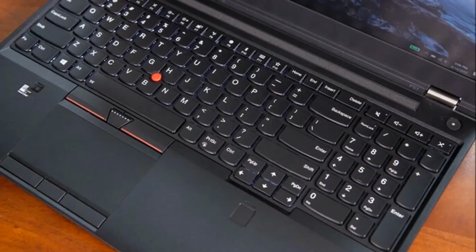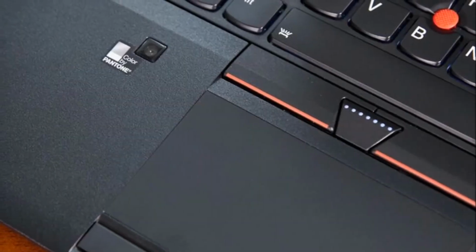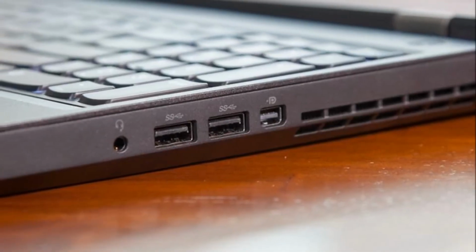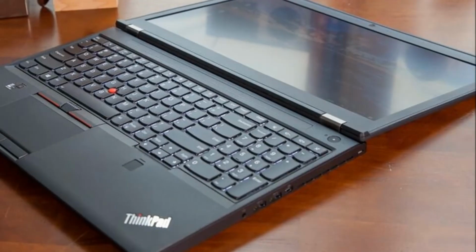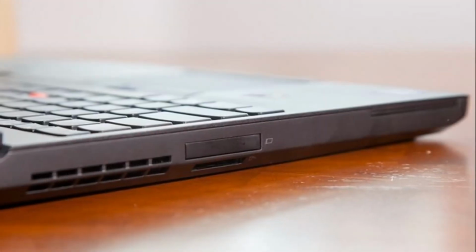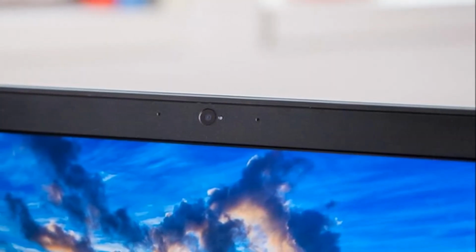When I shot an image under the fluorescent lights in my office, colors like the blue and gray stripes in my shirt appeared accurate, and there was a lot less visual noise than we see on most internal webcams. The P51 comes preloaded with a handful of first-party utilities and a standard array of Windows 10 bloatware. Lenovo Settings gives you fine control over components like the Wi-Fi card, webcam and sound system, while Lenovo Companion checks for software updates.